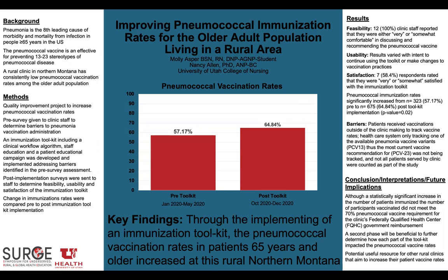It is an honor and privilege to be able to attend the Surge Symposium poster presentation, and I am excited to tell you about this quality improvement project in which I worked on improving pneumococcal vaccination rates for the older adult population 65 years and above living in a rural area.